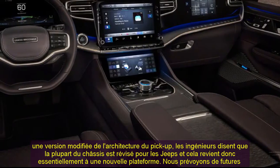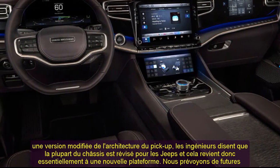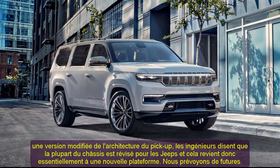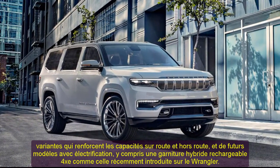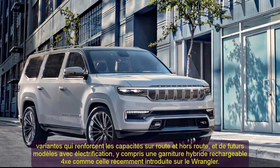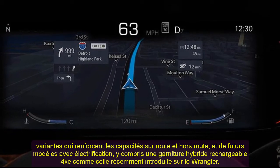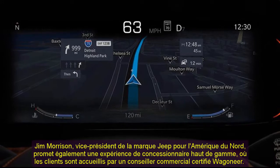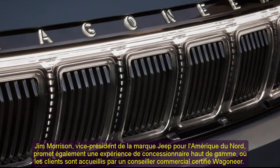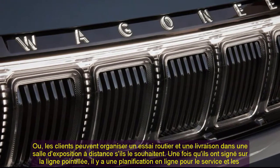Jim Morrison, Vice President of Jeep Brand North America, promises a premium dealer experience, as well, where customers are greeted by a certified Wagoneer sales consultant. Or, customers can arrange a remote showroom test drive and delivery if they prefer. After they've signed on the dotted line, there is online scheduling for service and customer vehicles are cleaned after every visit. When needed, customers will be given a quality loaner, and if they choose to wait at the dealer, there will be Wi-Fi, phone charging, beverages, and snacks. Perhaps the best part? Wagoneer buyers receive 24/7 customer support and maintenance including tire rotation for up to 5 years. Okay, maybe that's the second best part, after the Wagoneer's return.